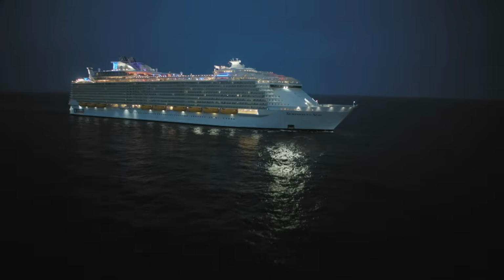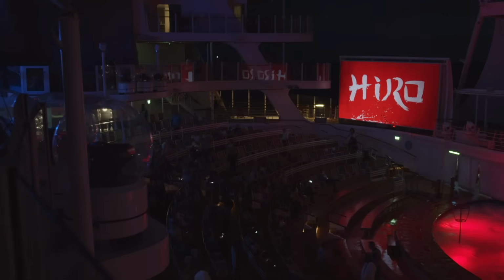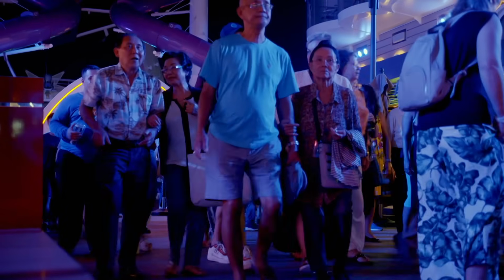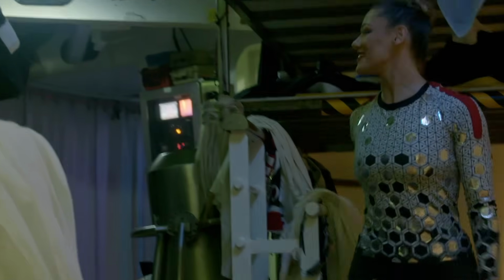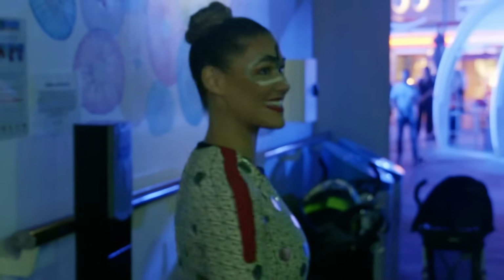After the lobster dinner, 700 of the ship's 6,300 passengers are grabbing their last chance to watch Hero, which was postponed last night due to bad weather. Welcome back, welcome back. Hi, hello. Hi, how are you? Tonight's conditions are much calmer, so the new cast, including aerialist Maz, are taking their positions. We have a very packed house. It's amazing.